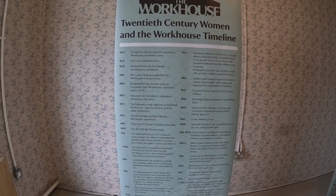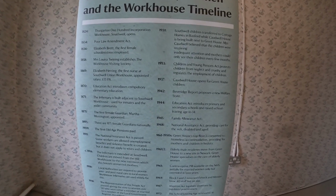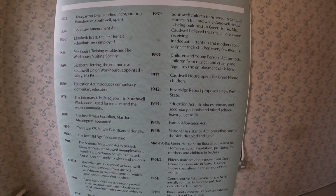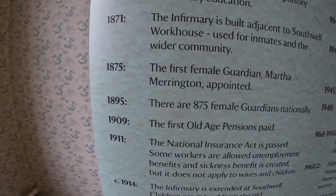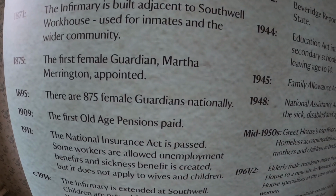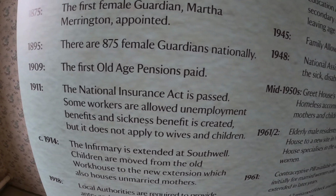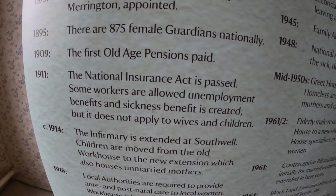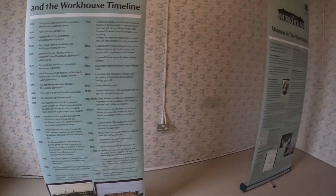I find it quite shocking, to be honest. Look, Family Allowance Act 1945. And this is how different things changed on different timelines. Look, 1909, the first old age pension paid. The National Insurance Act passed. Some workers are allowed unemployed benefits and sickness benefit is created, but it does not apply to wives and children. Gosh.